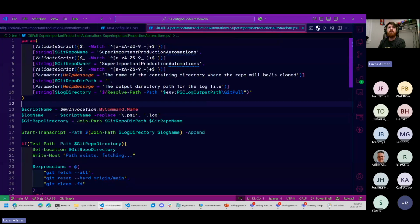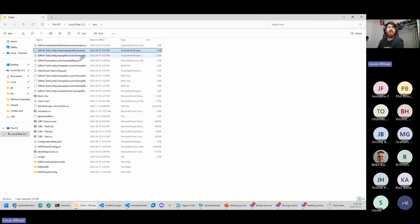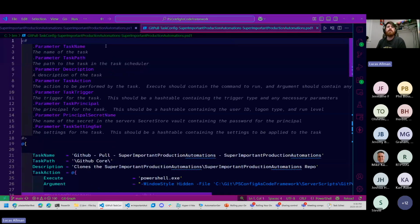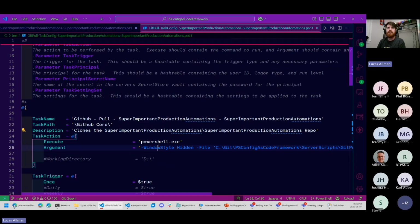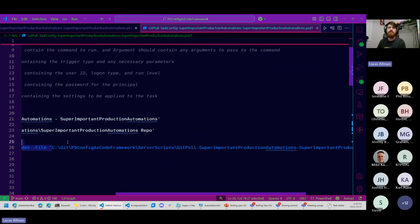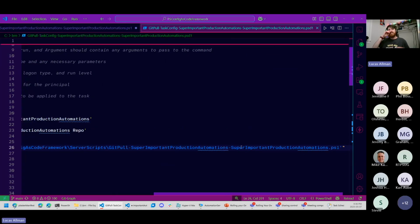So here is my git pull script, the script that actually goes out and pulls the automation. Super important: repo name. I didn't change this to zero, I was just getting paste happy. There's my repo owner. This is basically just filling out the parameters, and then the script is going to use those parameters to pull down that git content. Here's the other file that it created. This is the task configuration file, and you can see it's created the task name, GitHub pull super important production automations, etc. It's going to go into the GitHub core task path. Here's its description, and it's using PowerShell.exe and running a file that's found in the PS code framework, server scripts, git pull, and so on. So this is creating the task configuration file that points to the script that pulls all this code onto the server.